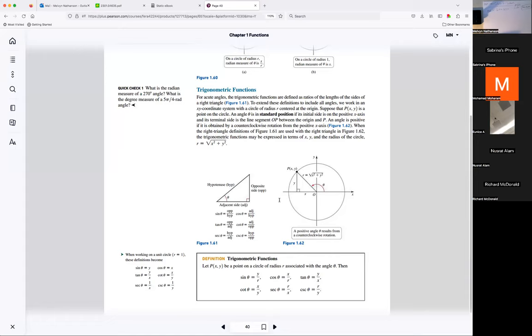If you call this x, this y, and this r, then sine is y over r, cosine is x over r, tangent is y over x. And the inverses of these, literally inverse: the inverse of the tangent y over x is x over y, that's the cotangent. And the secant is r over x and the cosecant is r over y. Those are the six trig functions.